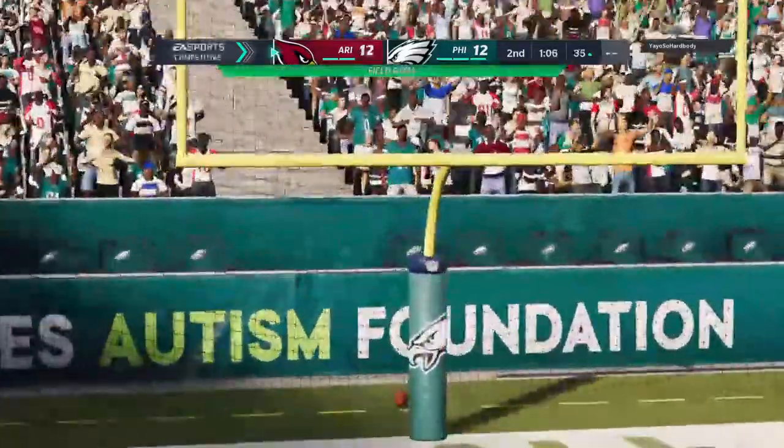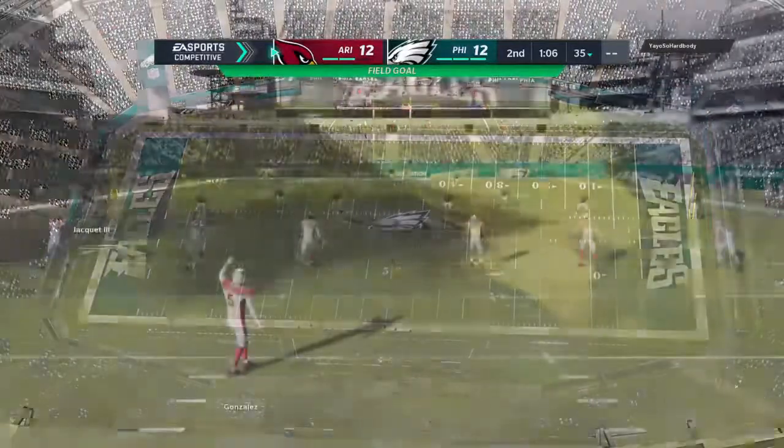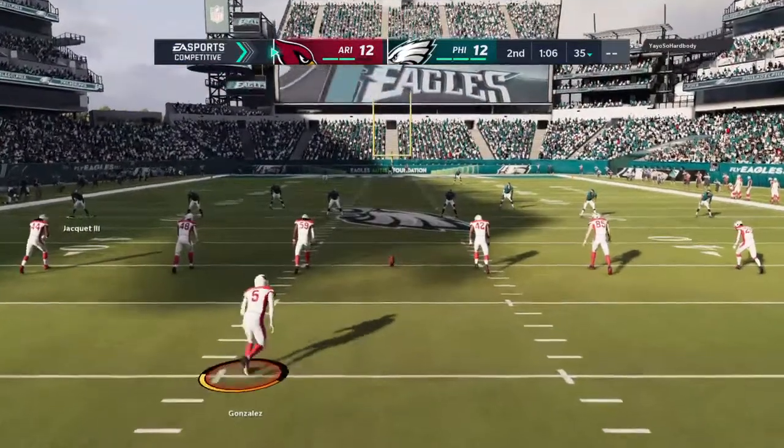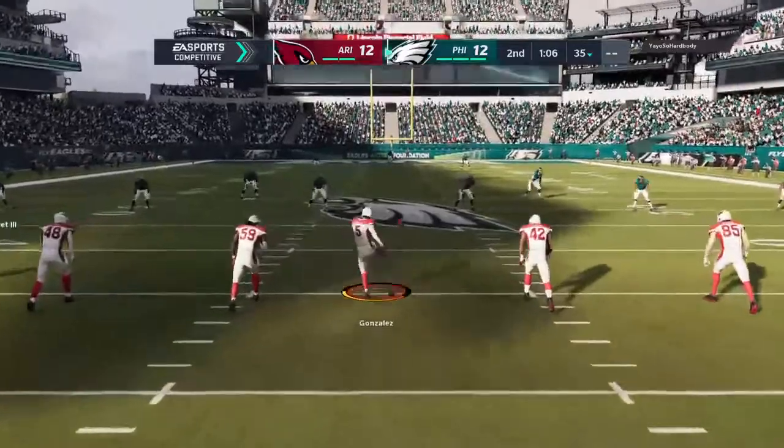Gonzalez's kick is good, and that will tie us at 12-all. That drive took him inside the 10. Good job defensively to hold him to 3. Yeah, I like how you did that.